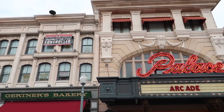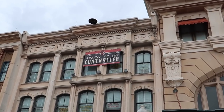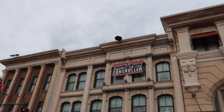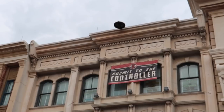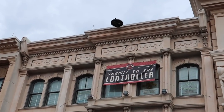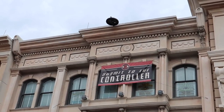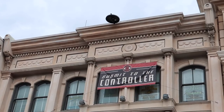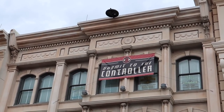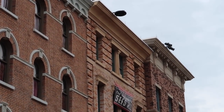But look up here. Now I'm looking up everywhere. Submit to the controller. Oh my goodness. And wherever these controller signs are, we can see these round things on top of the building, with like a pipe coming out of it. So that might be like fog that comes out, or lights, or fire, or who knows. Some kind of cool effect is definitely going to accompany each of these signs, warning us about the controller. See, there's one over there too, right above that sign.